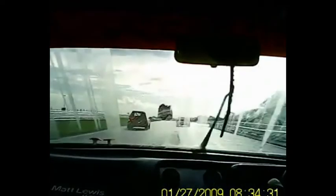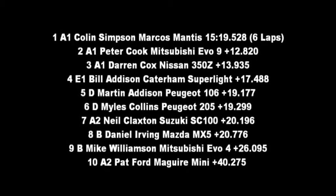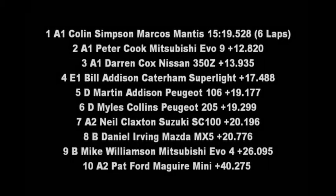The Peugeot, the Saxo just losing out to the Porsche 944, but it was Colin Simpson who won by just under 13 seconds at the end, and Peter Cook managed to find a way past Darren Cox. So Cook ahead of Cox at the end. Bill Addison in fourth, and Martin Addison wins the Class D class. He finished fifth.